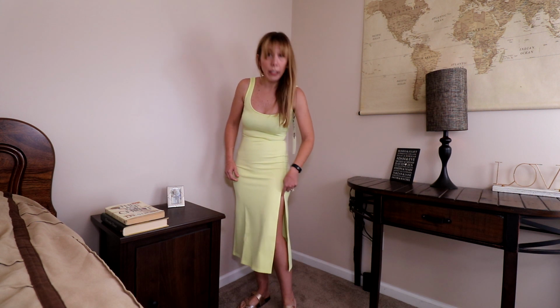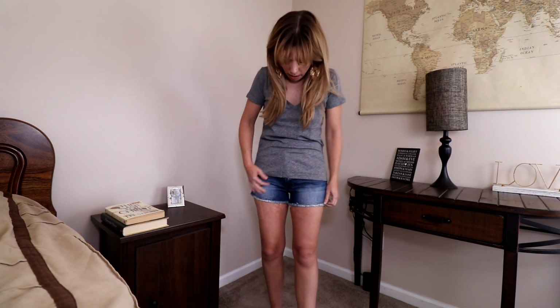I think it's a beautiful dress. Oh, and the slit goes way up here. I think it's a beautiful dress, but I like something more flowy than this, and this is just way too tight. And again, even if I sized up, which I would need to, this style of dress is more of a bodycon type style. So no, thank you. Next up, we have the Madewell tee and the shorts.